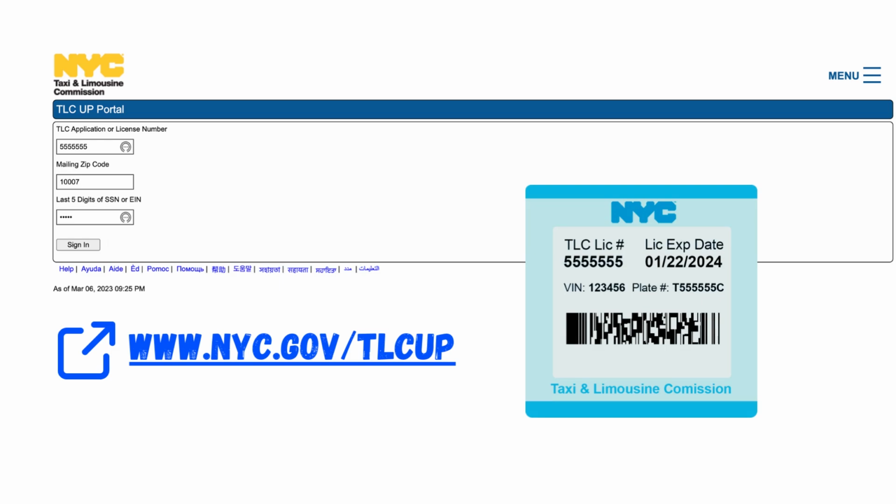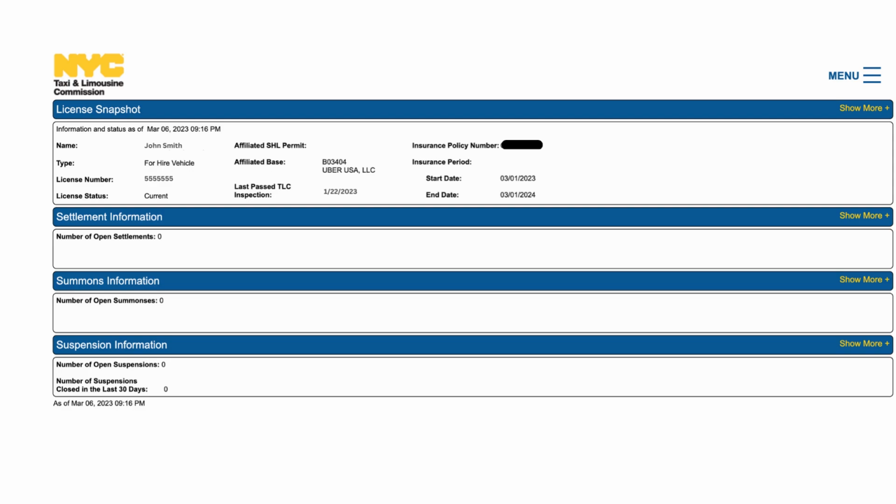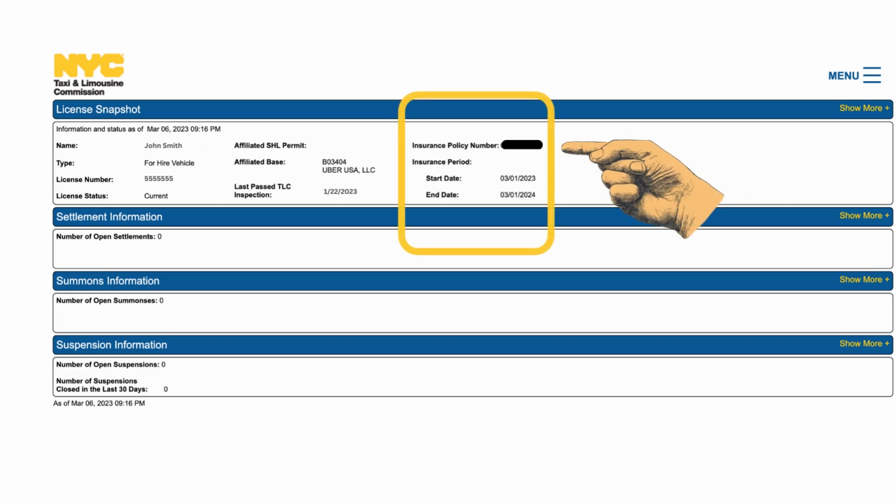After entering the associated zip code and social security or EIN number attached to the license, click Sign In. If prompted to enter in your email address, enter it in and then click on the email link that allows you to view your account. On the right-hand side of the license snapshot, you'll be able to view your insurance policy number and active dates.